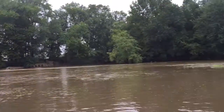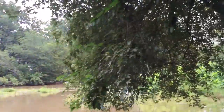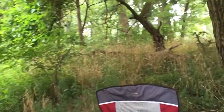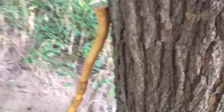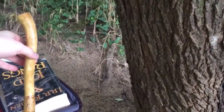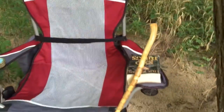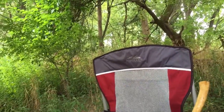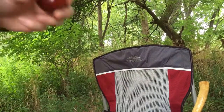Let me turn you back around here, get back to my little nook here in the woods. I'll show you guys here. Here's one of my walking sticks I made. Right there. I carved that walking stick when I was probably, I don't know, 15. So it's one of my favorites. I take it with me whenever I go out and about. Here and there, if I go on a hike or something, I'll take my favorite walking stick. It's just kind of a hobby of mine.